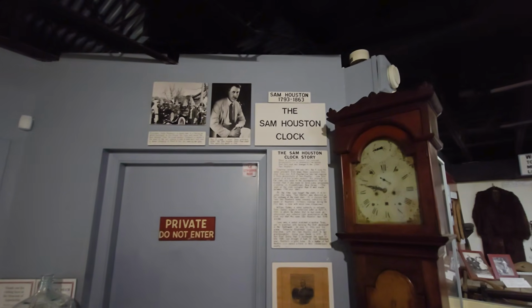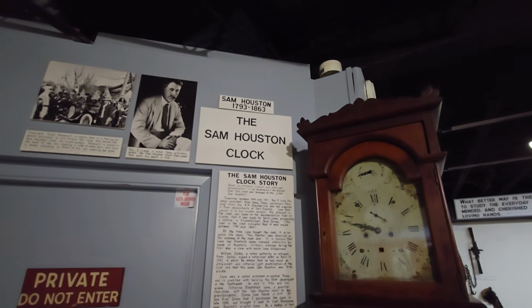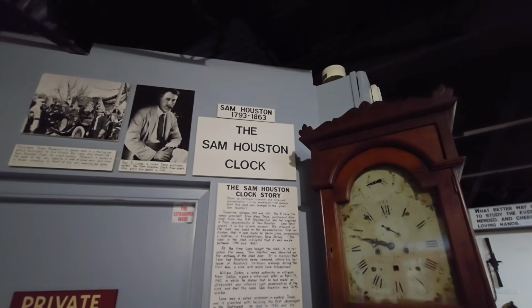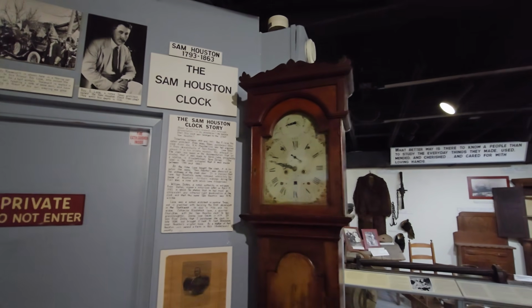And Sam Houston lived in the Knoxville area. In fact, there's an old schoolhouse just outside of Knoxville where he had taught. And this is the Sam Houston clock.